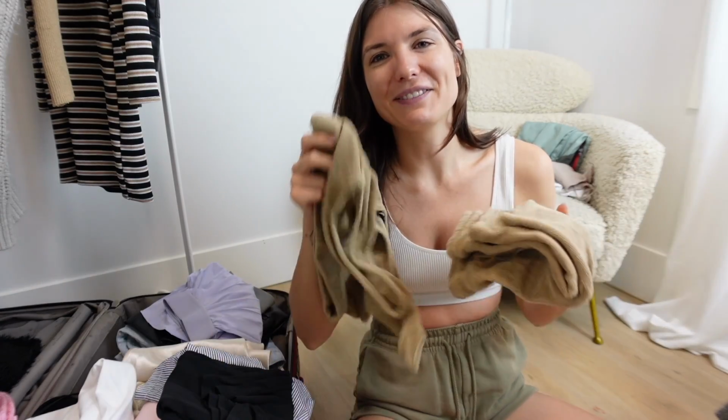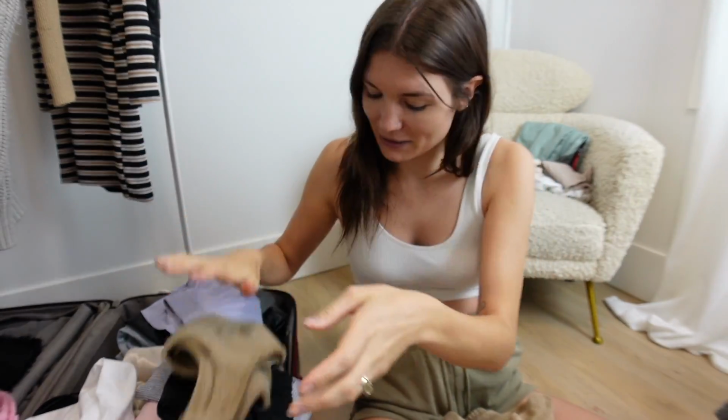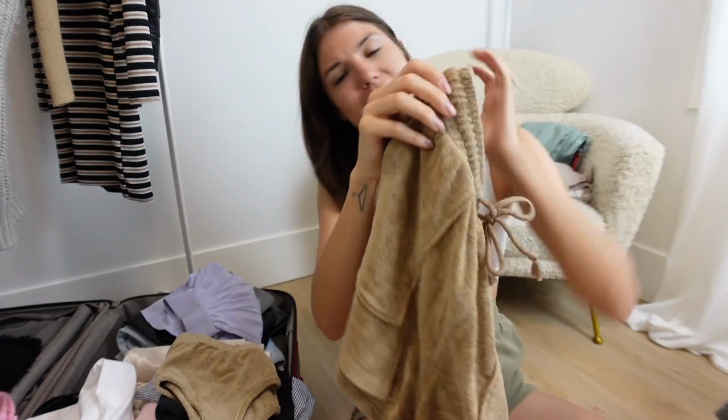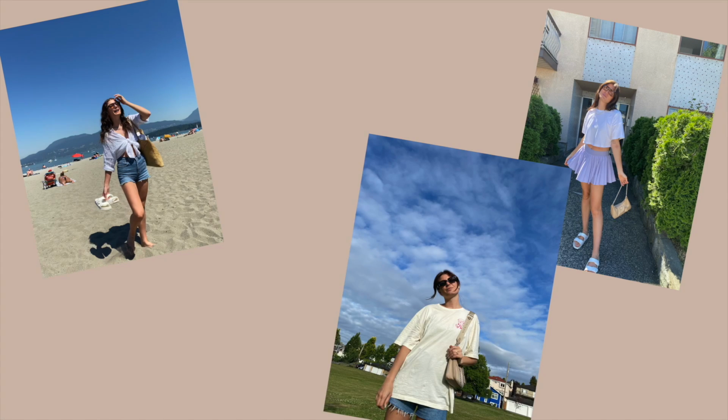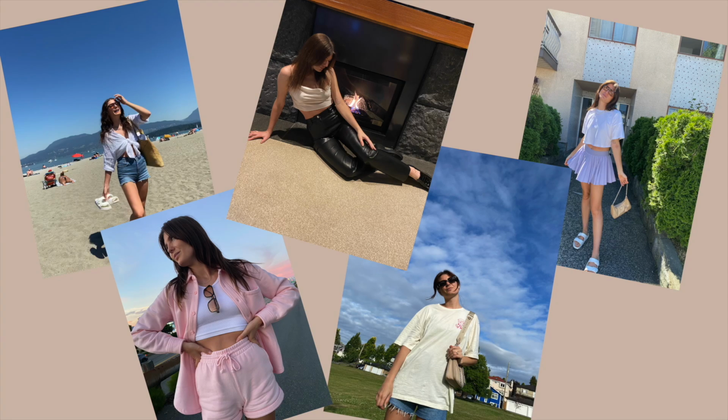The other thing I forgot, which I'm probably gonna wear a lot just because it is so easy and comfortable, is this little brown terry set. Posting this, I realized that unfortunately I forgot to film a try-on clip for my tops, but I'm bringing all these shirts, lots of crop tops, some t-shirts, and also my linen button-up, of course.